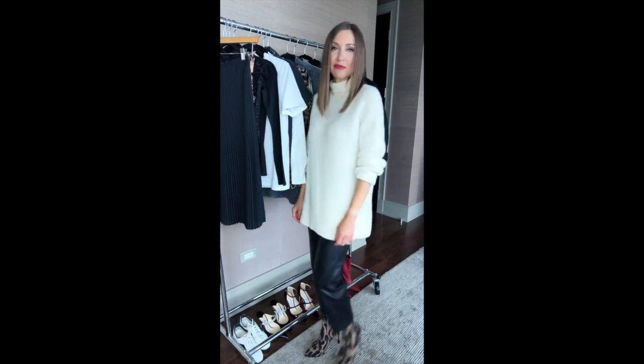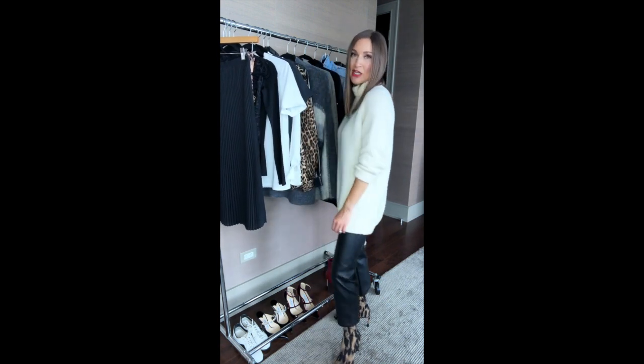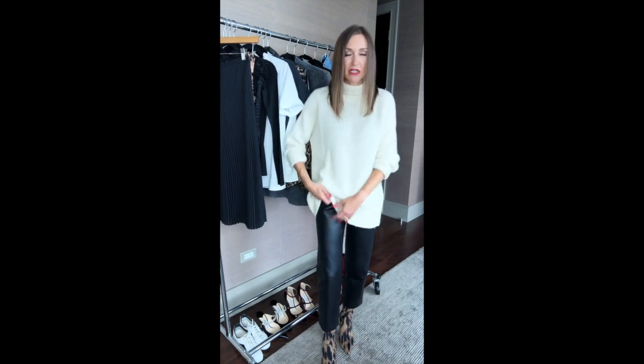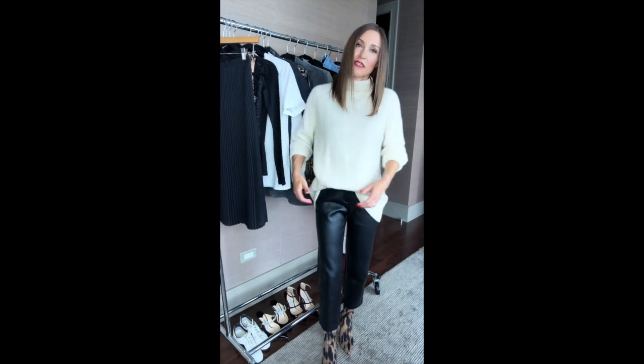Could I wear the sweater down? Sure. I just find it's not as interesting, and it chops me right here and it makes me look even shorter and bulkier up here. So you'll see the difference when you do this.